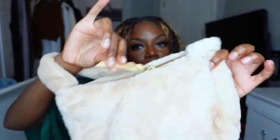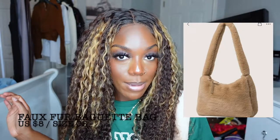I like this creamy peachy color, and it has a little zipper with gold accents. Pretty roomy inside. It's nice. It's a nice little casual purse. You just go wear it out, you know. This purse is called Faux Fur Baguette Bag.